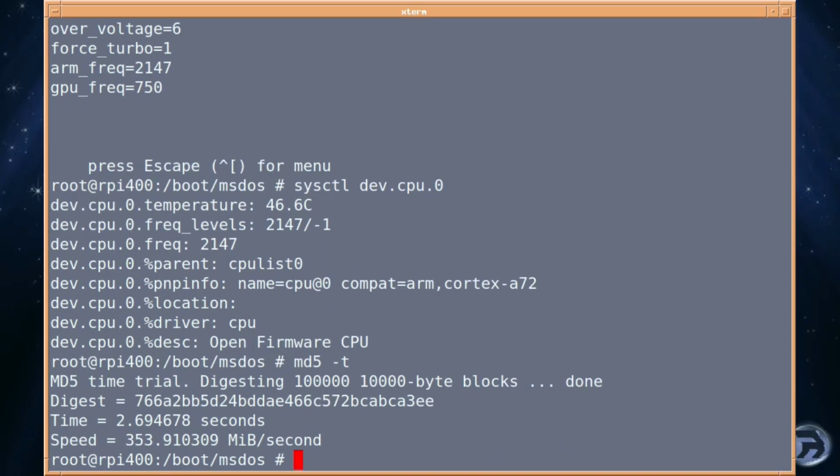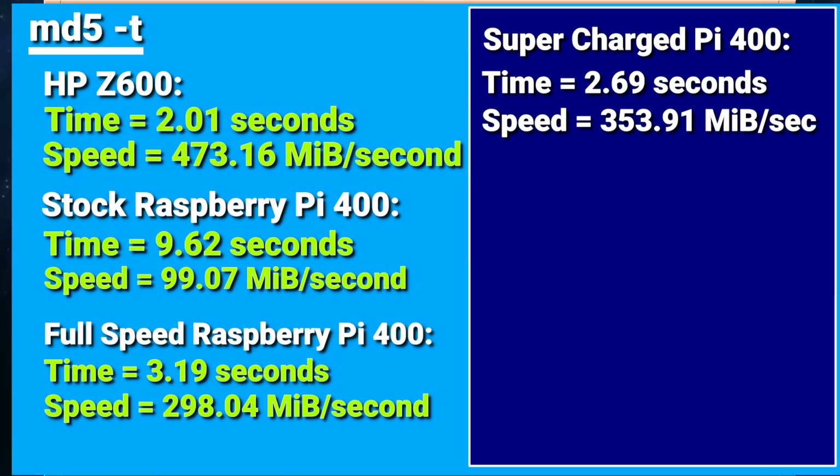brings it at 2.69 seconds and 353.91 a second, which I think compares favourably to what we had on the HP. As you can see, on the HP we had 2.01 seconds, and on the supercharged Pi it's 2.69, so that's not that different. Speed, we had 473 and 353, not bad. On the stock Raspberry Pi it was 9.62 with 99, and even on a full speed normal Raspberry Pi 3.19, so we haven't done too bad at all.